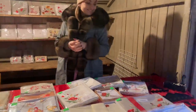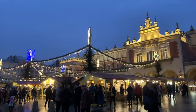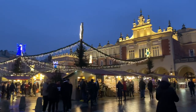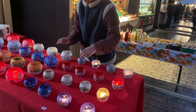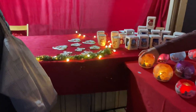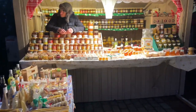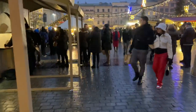Excellent, thank you for explaining. Okay, Krakow's going further the pretty this year. Great job. Little candles. Honey's always popular, always a regular feature at these craft fairs.